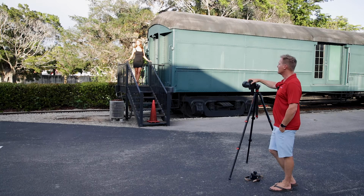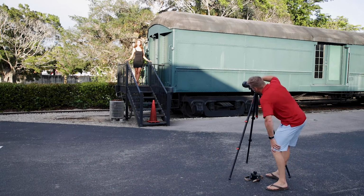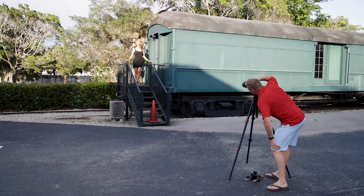Same direction. Big smile, like, this weather's beautiful. Look at those pearly whites. Beautiful. What's so great about the Sony is this thing is just crushing the focus. I mean, it's picking up her eye even from this distance, and she looks absolutely amazing.